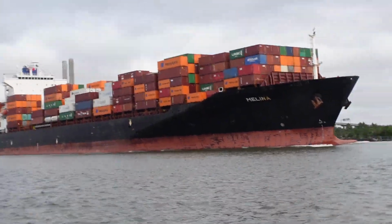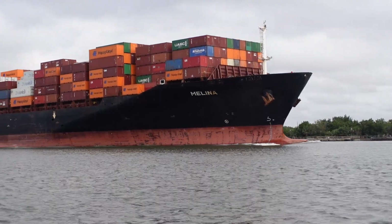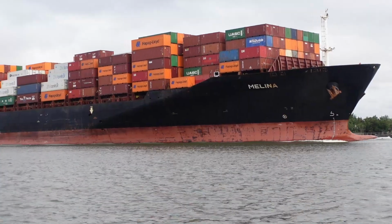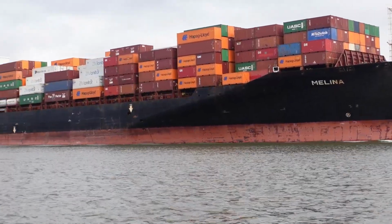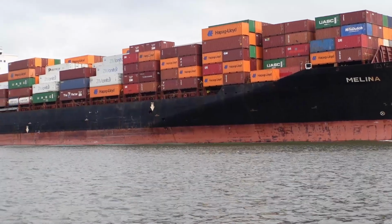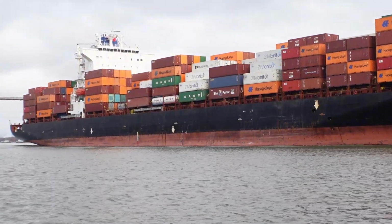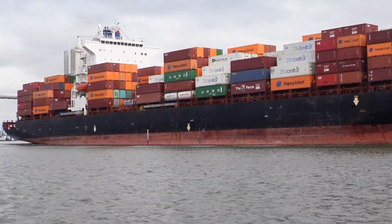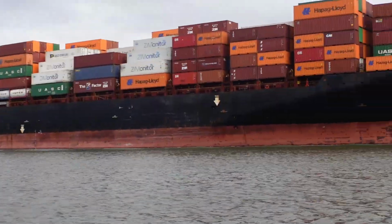Try to keep it centered. Not jerking it around too much. There we go. So this ship is literally, those containers are literally taller than the fifth floor window of our hotel room. You kind of get an idea of the scale here. It's just a big damn ship.